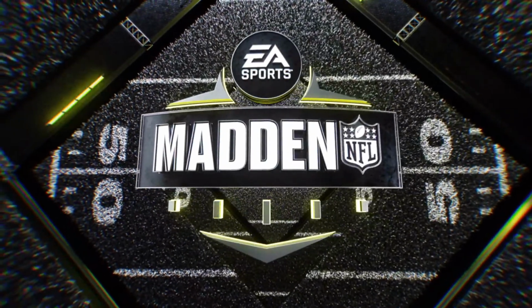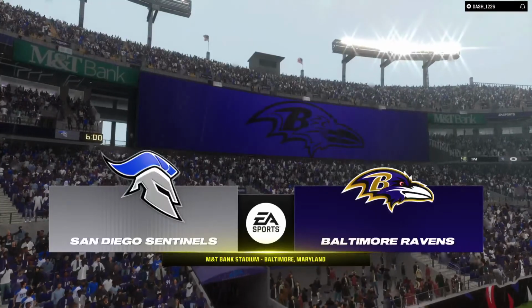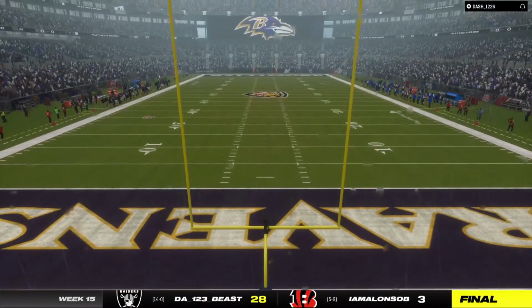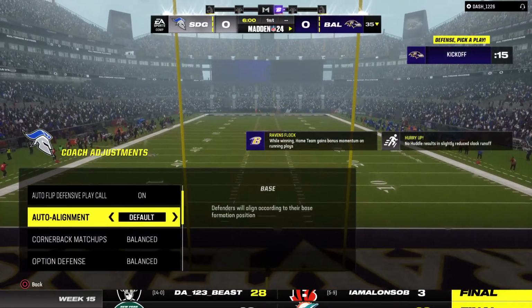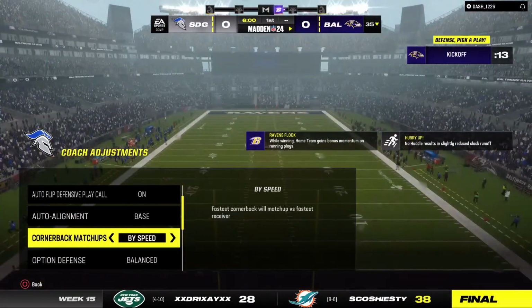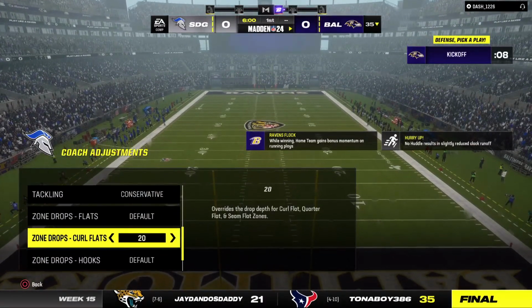The rain is falling, the fans are soaked, but here's the bottom line. We've got football at M&T Bank Stadium in Baltimore, Maryland. Today on to Week 15 in the NFL, and we've got a good matchup in store, as it'll be the Sentinels of San Diego taking on the Baltimore Ravens.